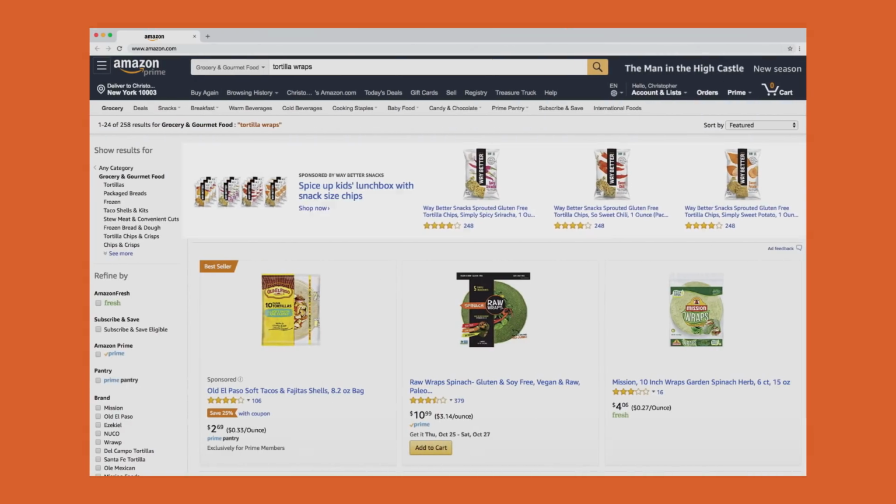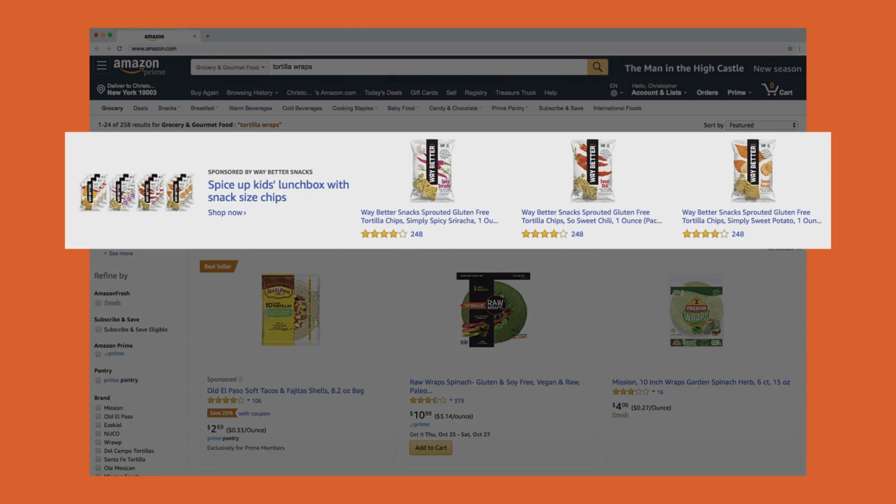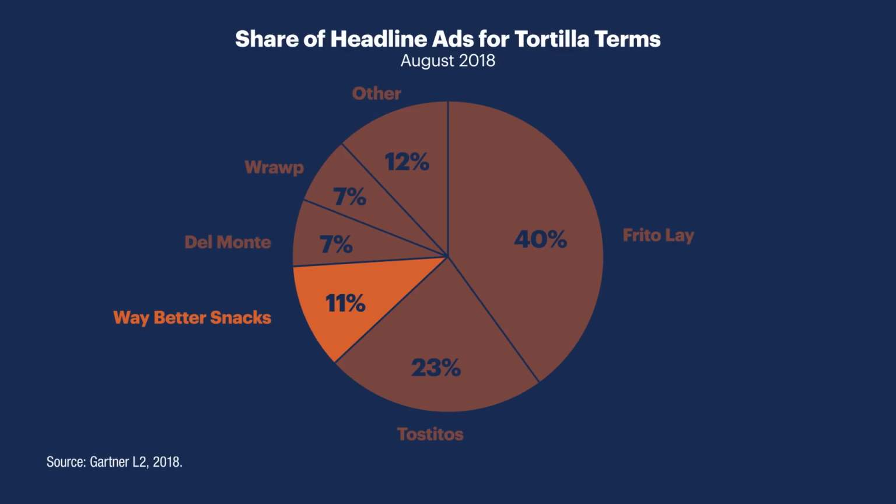Tortilla wraps is a category where we see very little competition among brands. So for example, in the month of August, only one brand that sells tortilla wraps actually bid on that keyword, tortilla wraps, on Amazon. So Way Better Snacks started bidding on this keyword because there was very little competition, and throughout the month of August, they ended up with 11% of the ads for this keyword, allowing them to promote their products to consumers who were shopping for similar products in other categories.